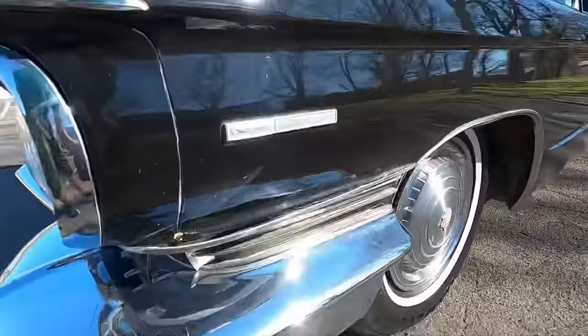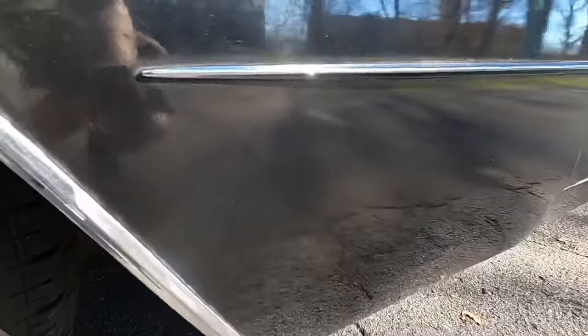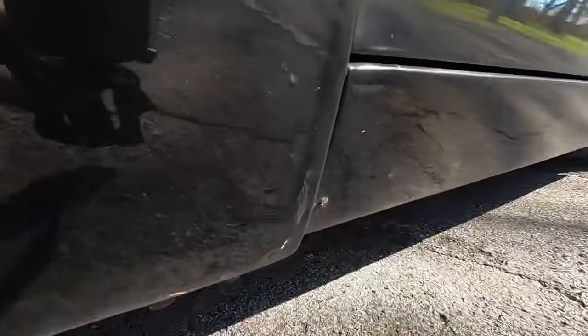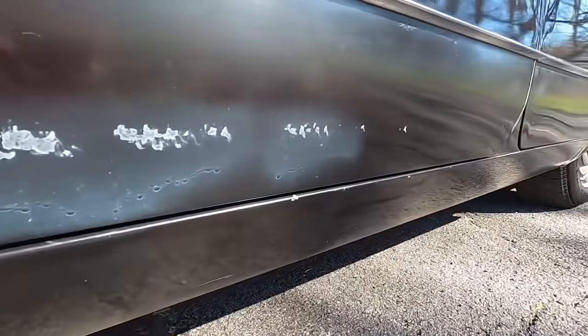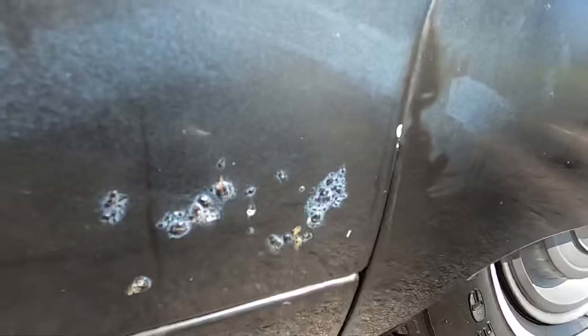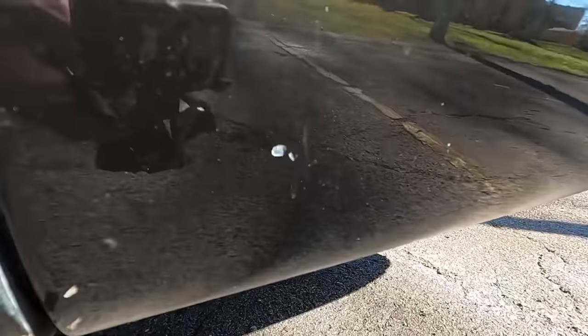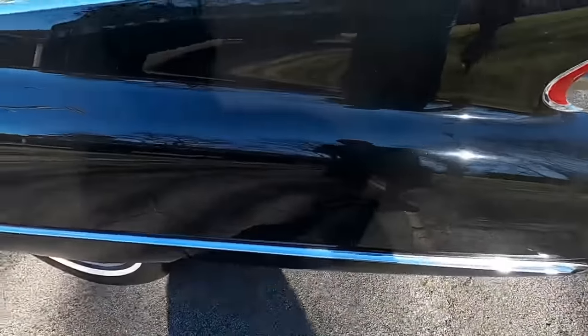Coming down this side, the paint job is not the greatest. It is older and black shows everything. A little hazy here in the middle. Down on the bottom here, you got a couple little bubbles popping up. Some chips. See how that hazy line runs down? You also got some rust popping up here in the back corner. There's a chip there and a chip there. A little wax left over there. Some shadows in the way.